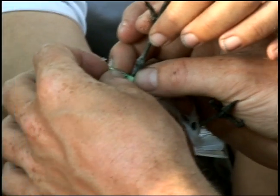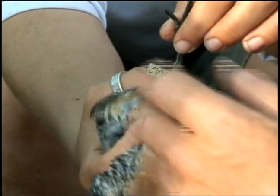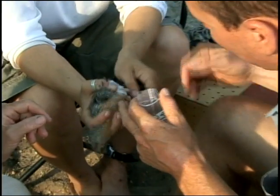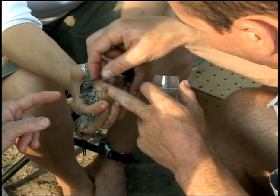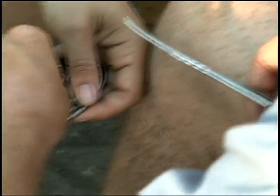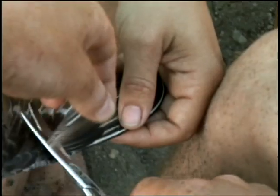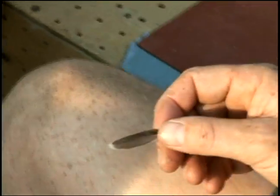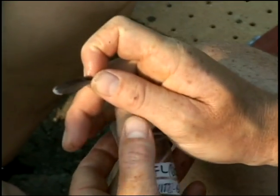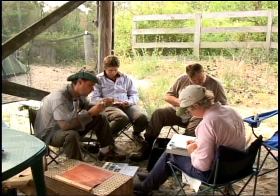One of the first steps is to carefully place a plastic flag on the upper part of the redknot's leg, in this case a green one with AA2 on it, which means the bird was captured in Delaware Bay. Then take a sample of the belly feathers, along with a single wing feather, and place it in a marked plastic bag. By looking at the radioisotopes in the wing feather, scientists can tell where the bird has wintered.